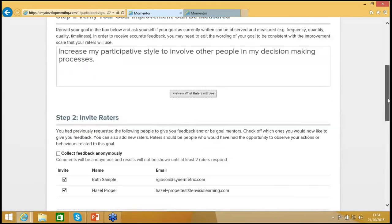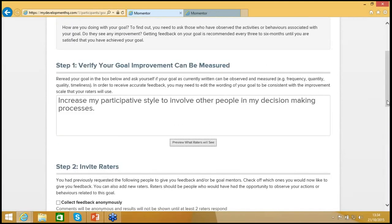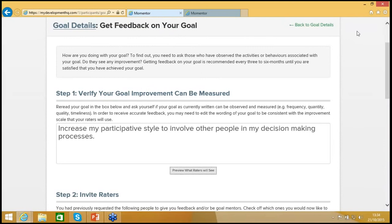So that's a kind of brief overview of the system and what you get with Propel. I'm just going to now move back to the slides where I'll show you the coach portal as well, and some of the functionality within that.